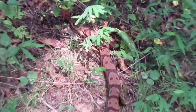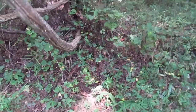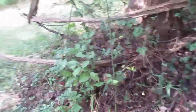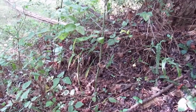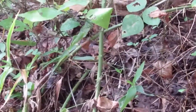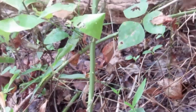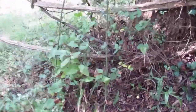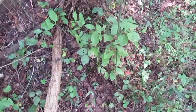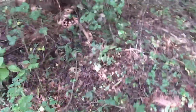There she goes. Such a cool looking snake. She wants nothing to do with us, just wants to go on her way. You barely even see her. There she is. Such a cool looking snake. I don't understand why anyone would ever want to kill one. This is, like I said, the biggest copperhead I've seen all year. Usually I come across ones that are at least 2.5 feet. This one's a good 3, maybe pushing 3.5.